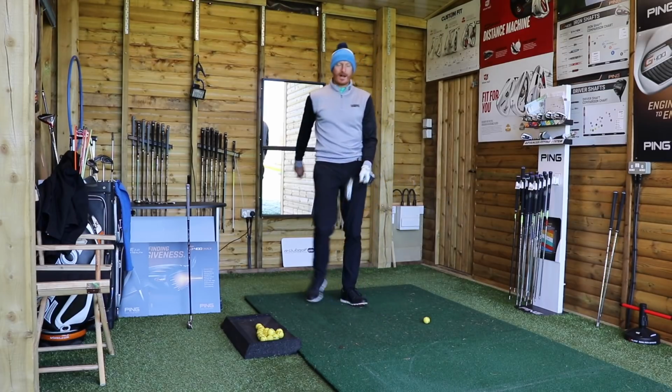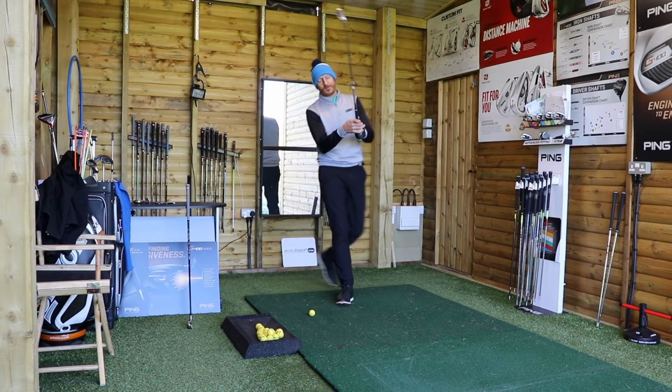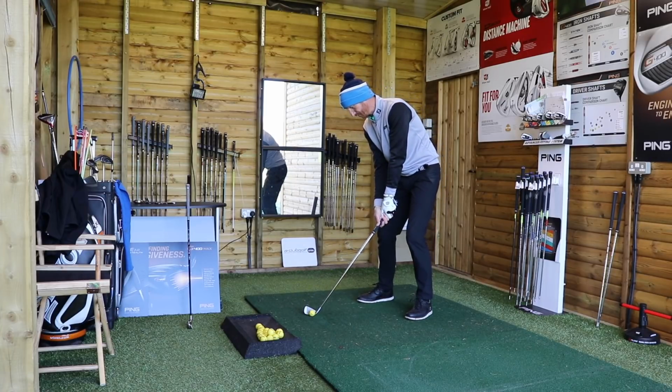That's exactly what we're after. It's exactly the feeling we're after. It's that supination of the left wrist, that hands being the command post, going down. We'll try and show you Hogan's left wrist from a better position.